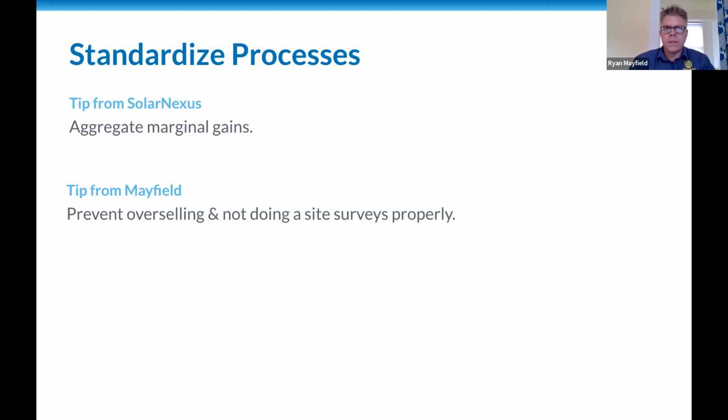And so what we see quite often is inconsistency in the site survey process, and it can be from multiple people within one company going out and doing site surveys. Maybe they do it slightly different. They'll do it their own way. They'll bring that data back. And it just makes it more difficult to make sure, is all the information there? Do we have all the right pieces of information to move forward in a system design?